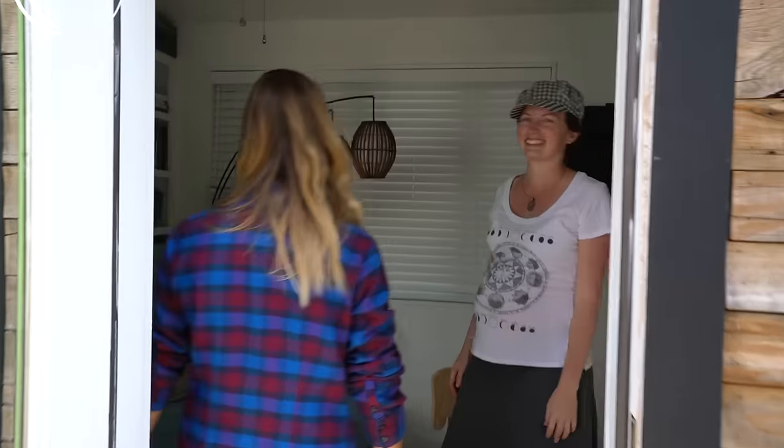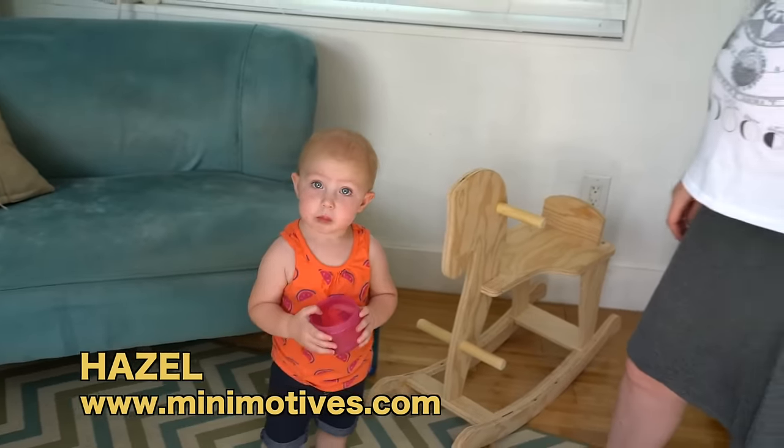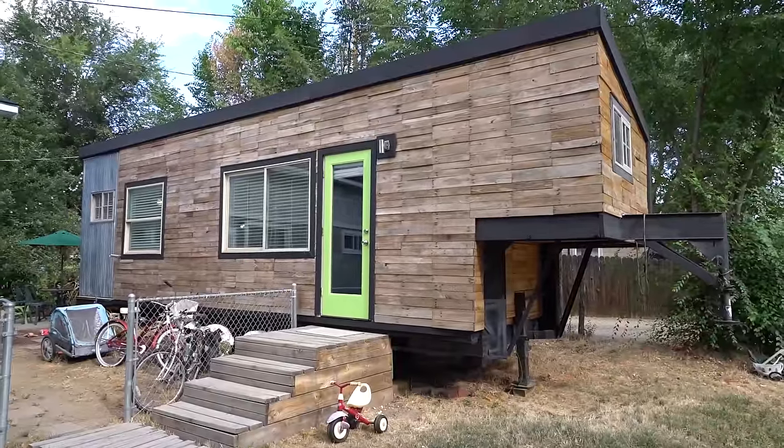Okay. So this is Macy, and this is your daughter, Hazel, correct? Yep, this is Hazel. And this is your tiny house. This is my humble abode. So first things first, tell us about the size of your tiny house. Originally my tiny house is 196 square feet, just recently added on, and it is now 232. 232 square feet. So what's the length and the width?